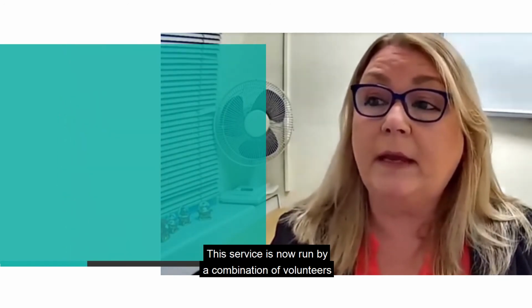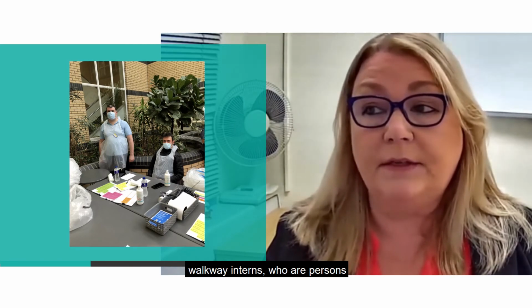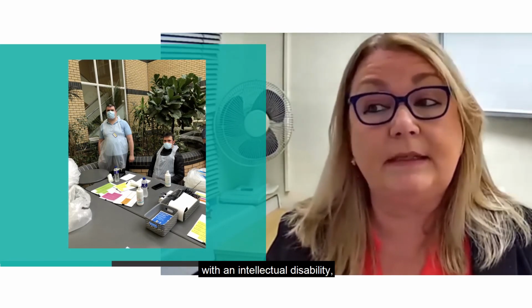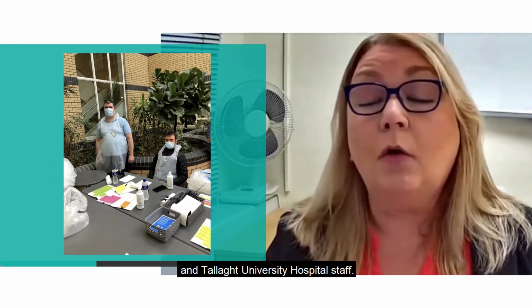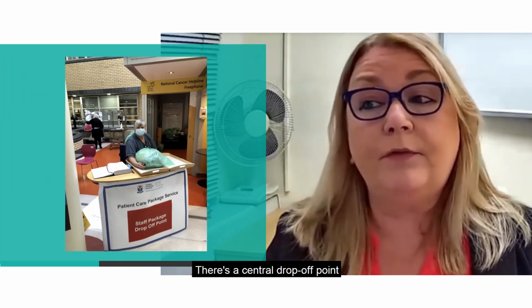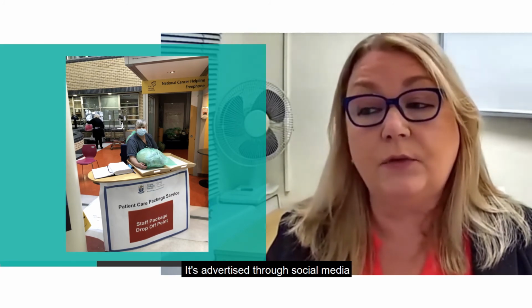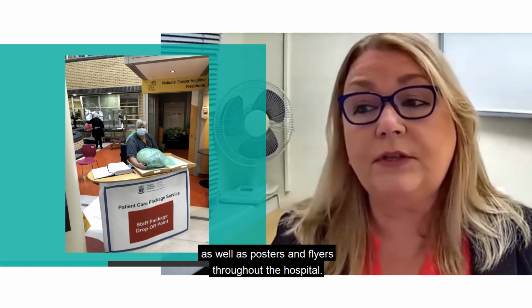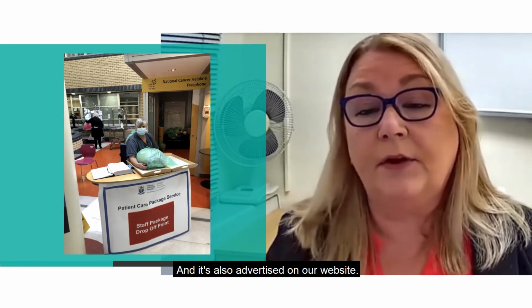This service is now run by a combination of volunteers from the community, walkway interns who are persons with an intellectual disability preparing for employment, and Tallaght University Hospital staff. Oversight of the service is provided by the PALS department. There is a central drop-off point for relatives to leave packages for patients. It's advertised through social media as well as posters and flyers throughout the hospital, and it's also advertised on our website.